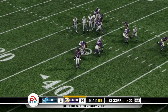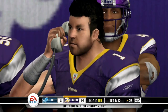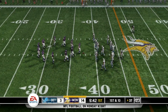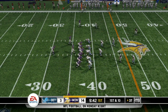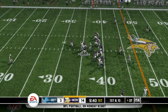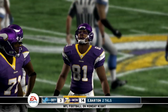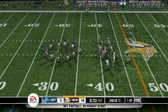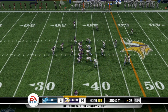At the 30. They get him at the 37. The Vikings scored a touchdown on their previous drive and will look to extend their 2-possession lead some more. It's the tailback. Did you see how fast that linebacker was on that one? Not only did he recognize it, but when he did recognize it, he had the explosiveness to get there.